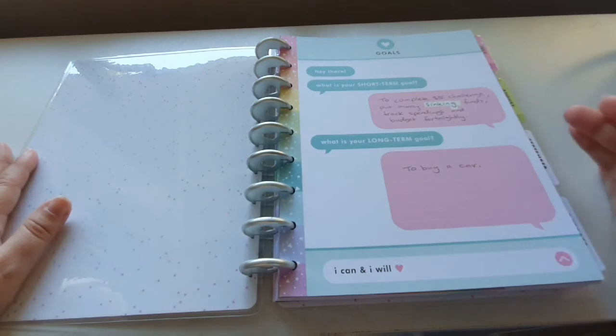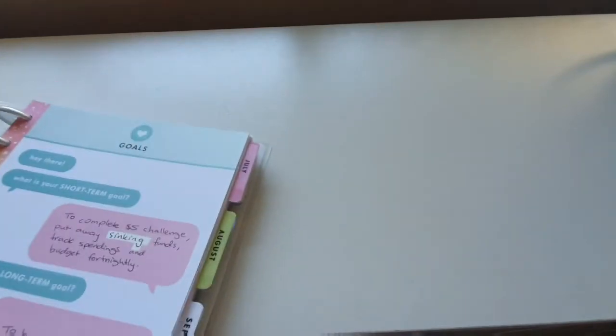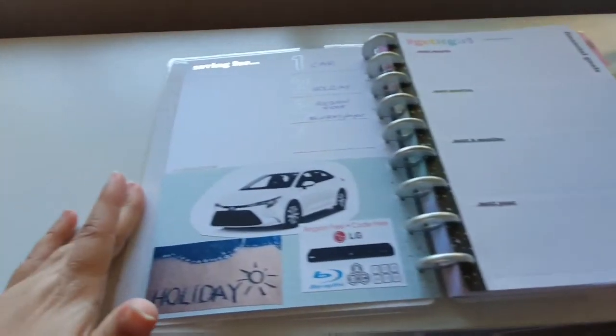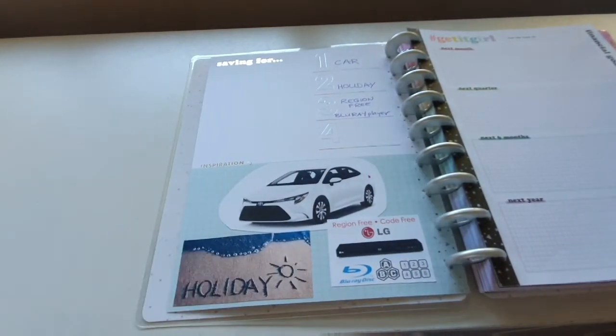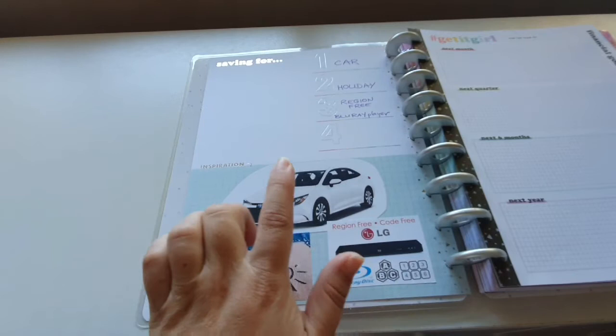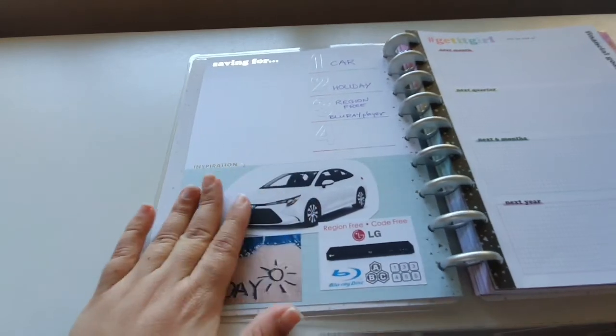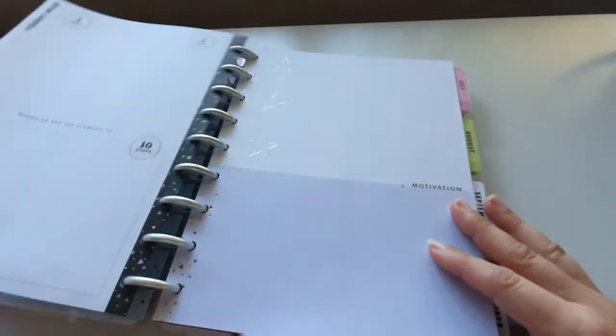So I've got my short-term goals and my long-term goals. What else can I show you? Sorry, I'm just being cautious. Yes, my awesome savings full page with my mini vision board. As you can see, there's a few things. This one is like the major one that I really need to do. I haven't filled in this section yet.